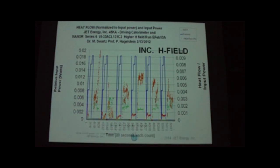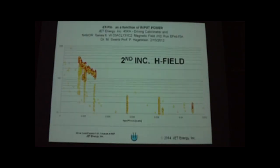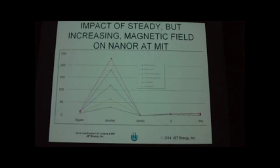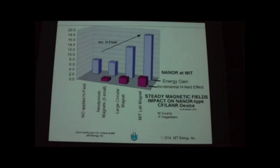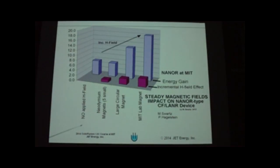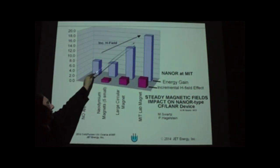We looked at 3 levels of fields. Then we went to a higher field. What we found is these are the 2 highest fields. That's our highest field level. We did 2 runs of each, midfield and no field. And so when we look at the energy gain as a function of applying DC fields, we do see an increase, a small effect. The magnets that we used are listed here. So the incremental effect is small. It's no more than 2 or so. And yet, because we're starting with an energy gain here, we do increase it.